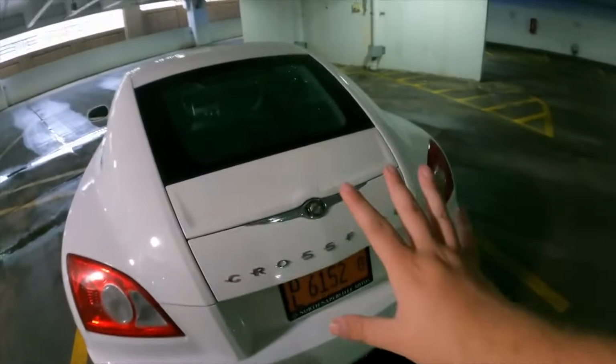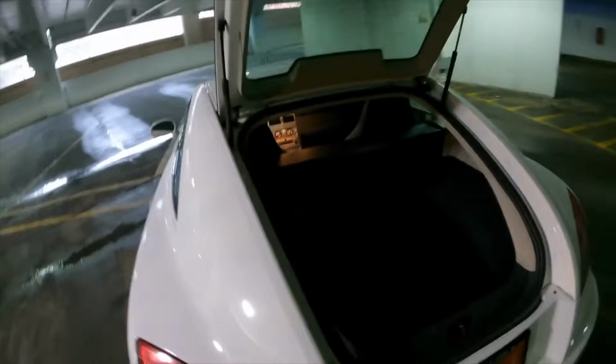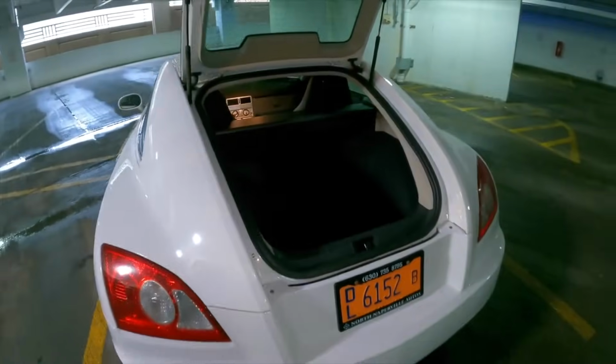Let's talk about the Crossfire here. So the trunk opens up like this, kind of a small opening, not gonna lie, kind of a small opening, but once we're in here, okay space. Now you can go a lot out to the sides here, decent space there, but other than that, this opening is just so small that it's kind of annoying, not gonna lie.